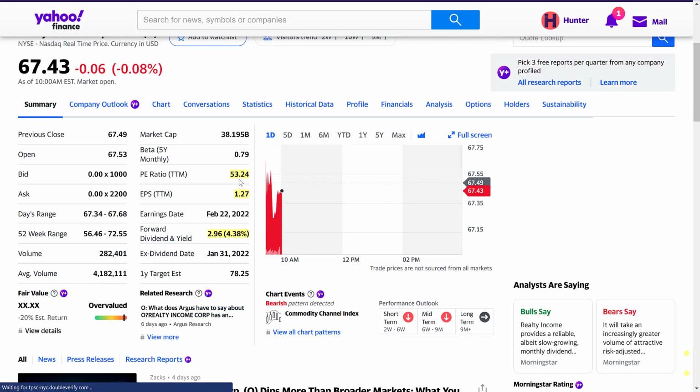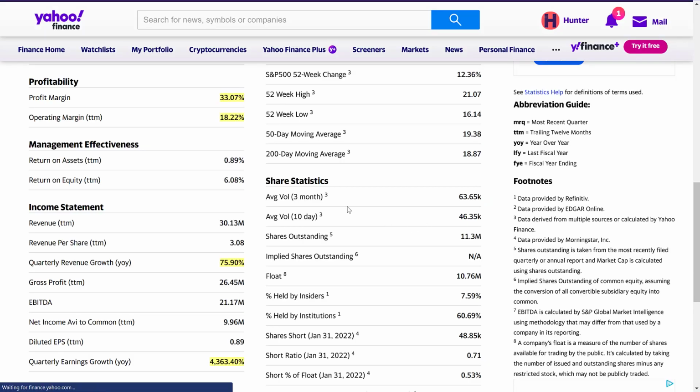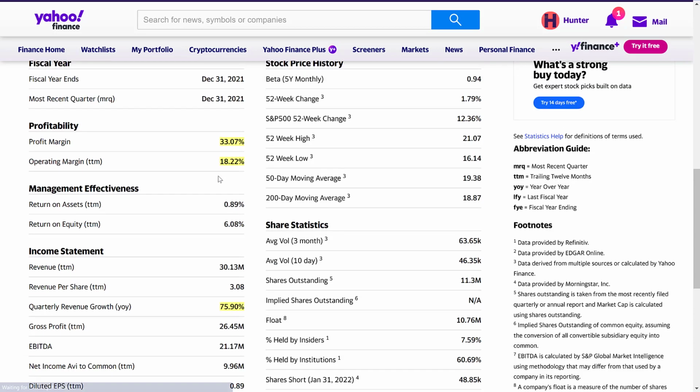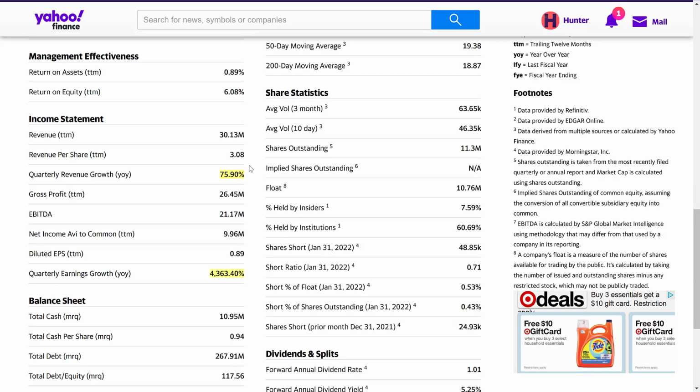Looking at companies like Realty Income, PINE has a better earnings per share to dividend, and it's a little bit different when it comes to REITs. But what I'm saying is PINE has almost better financials than Realty Income. They have a lower PE, a higher yield, and a better earnings per share to dividend, pretty much a payout ratio. But what really matters is the flow from operations. They have good margins, 33%, 18%. Revenue growth is up 76% year over year.